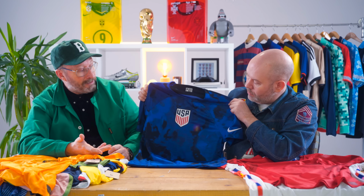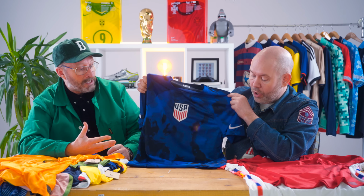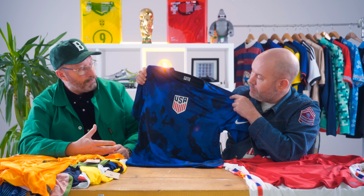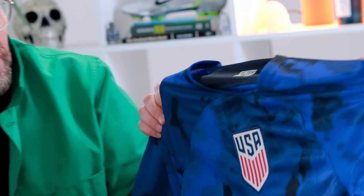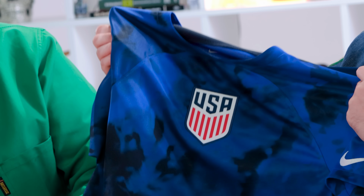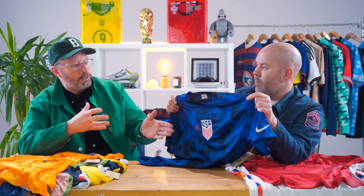I actually don't mind the US kits. They're getting a lot of grief, and I actually think they're really smart. If I was a US fan, I mean, it's loud and proud. You know, and I actually quite like what Nike have done with them. So, a bit controversial, I know, but I like it.